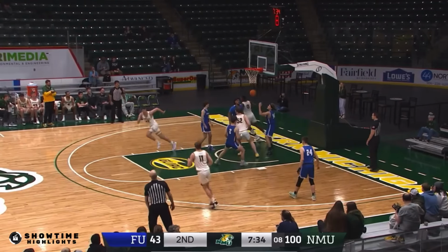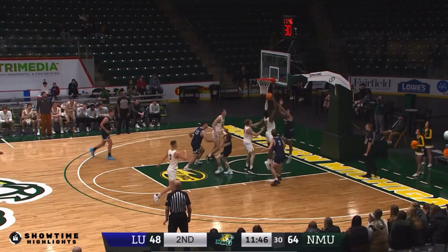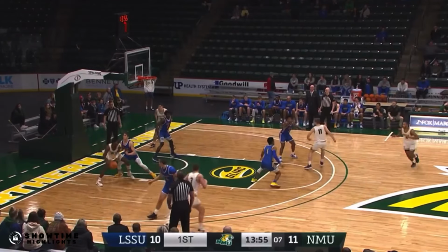Gets inside, lays it in. Bang, good, fire from downtown off the screen. Hits the back iron, no. Tolefree, though, the rebound. And the corner by C.J. Robinson. All the defensive selection from a season ago.